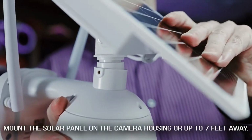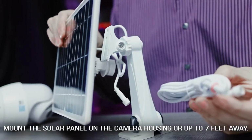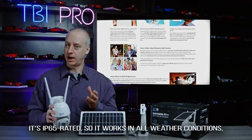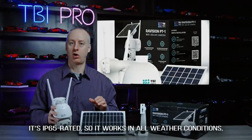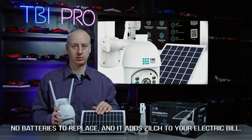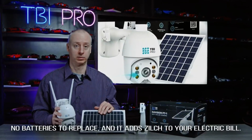Mount the solar panel on the camera housing or up to 7 feet away. The PT1 is made of metal and high-grade plastic. It's IP65 rated, so it works in all weather conditions. And it's solar powered, so no hard wiring, no batteries to replace, and it adds zilch to your electric bill.